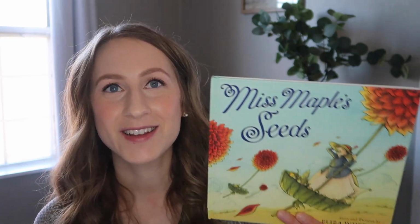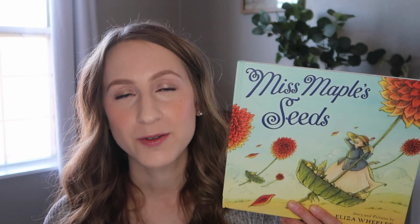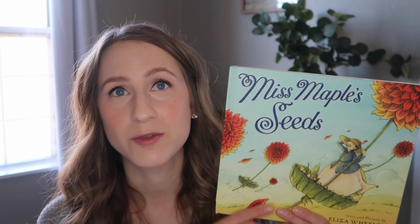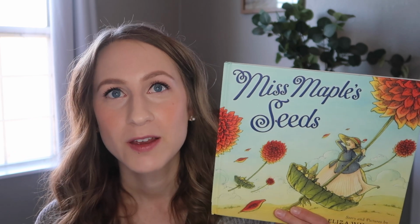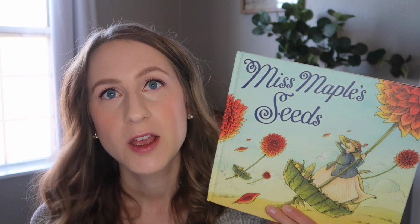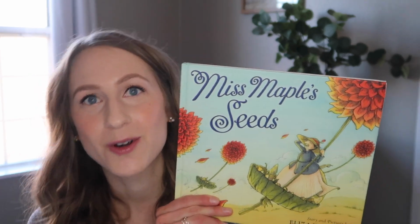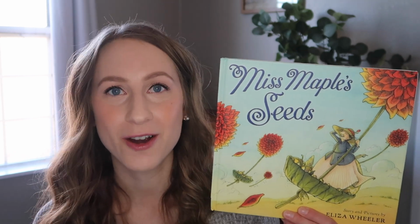Our next one is called Miss Maple's Seeds, and this is one of my all-time favorites. If you saw my fall picture book video, it had a book in it called Too Many Pumpkins. This has a similar feel, and I love it so much. It's so sweet, and I tear up every time. So Miss Maple is this woman, she's very small, so she rides on birds and stuff. She adopts seeds every year and nurtures them throughout the winter after she collects them. And she reads them stories, and then she takes them on little field trips, teaches them how to be a seed and how to be hardy and tough.